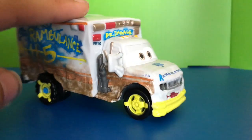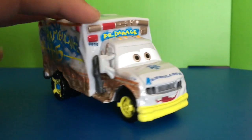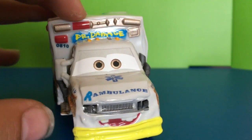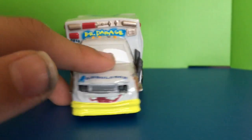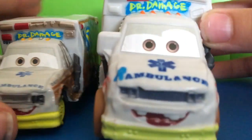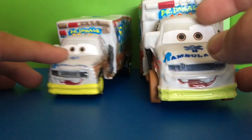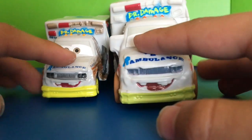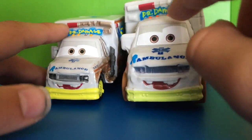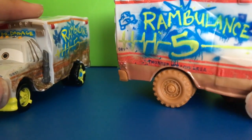If you have the Meet the Cars book, you can tell that it says he used to rush cars to the ambulance. I didn't read it all, I only read half of it, but it says he went to Thunder Hollow. I like the lights more on this one than this model. I think there's more detail on this than the Crazy 8 Crasher version.